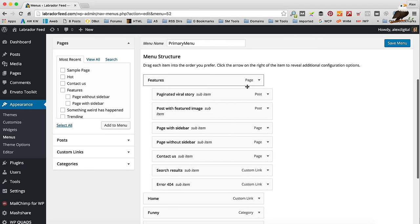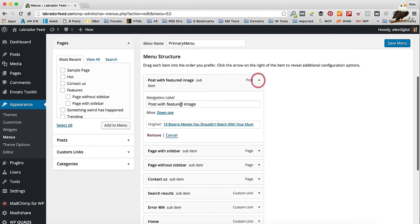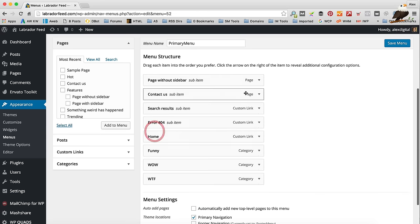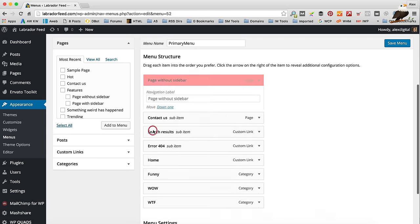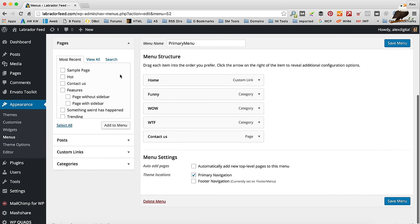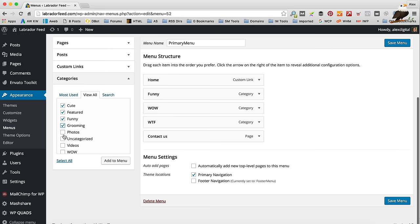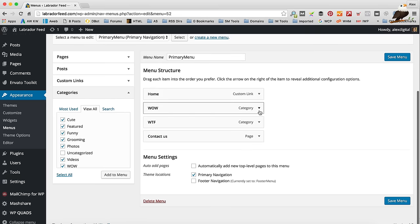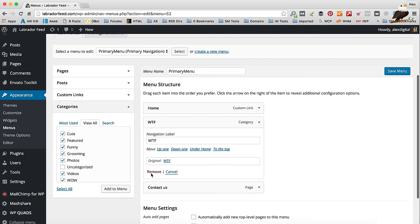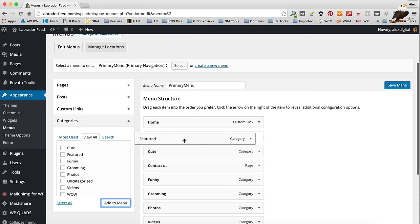So I'm just going to remove this features because that came in from the demo content. Just get rid of all these things. And the contact us, yeah, we can leave that. So the categories I've got are here. So let's just add all those. What I'll do is I'll just get rid of these actually so that we don't get confused. I think they're the same thing, but hey, just in case. Click add to menu. Then we can just put these in the order that we like.